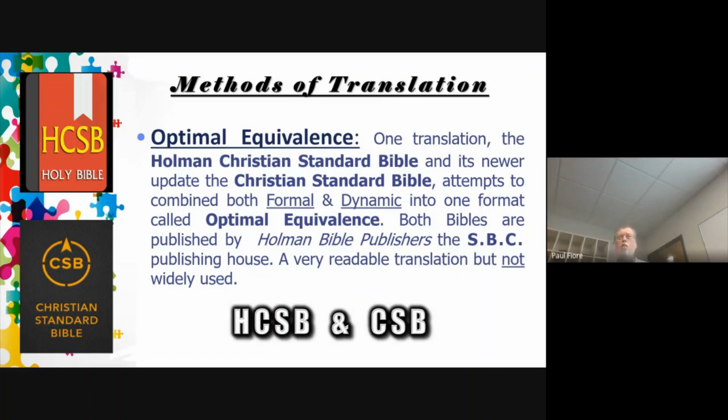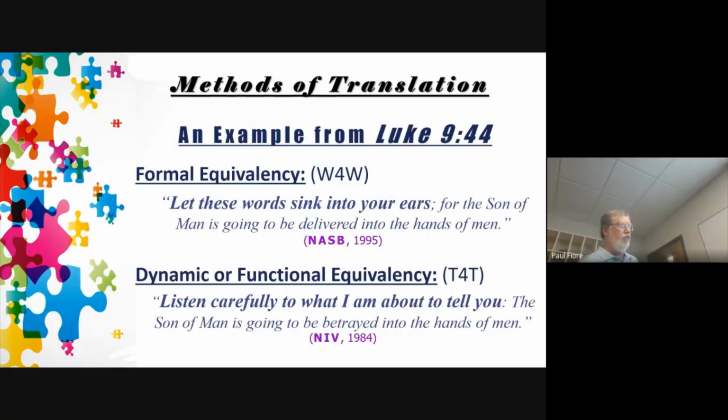Take your Bibles, if you would, and open them up to Luke chapter 9. Let's look at a few examples from Scripture so that you can understand the difference between formal, or word for word, and dynamic, which is thought for thought. Luke 9:44, and I have it up on the screen from the NASB and from the NIV. And look at the difference in the translation.